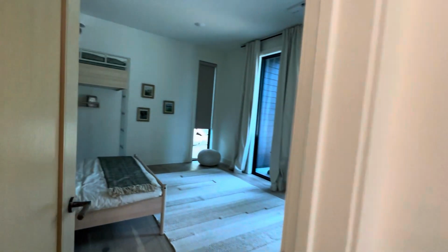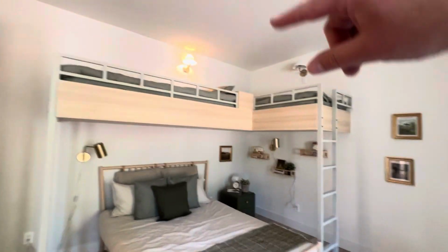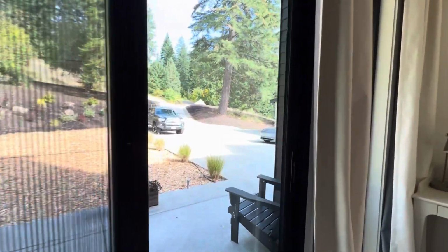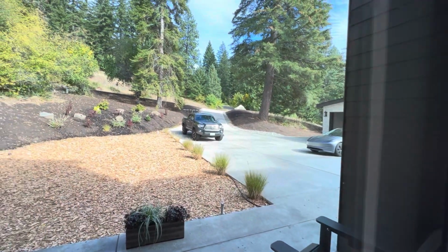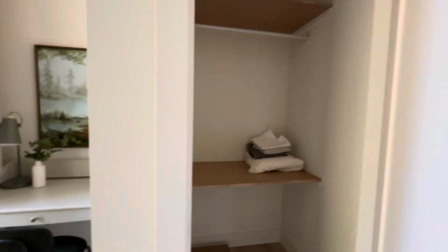And then we have one bedroom here. They've got set up with basically three beds. So bigger one down, two up, all built in. Floor to ceiling windows in here as well. And then this has a slider out to the front yard. Nice little nook there for a desk, and then really good sized closet as well.